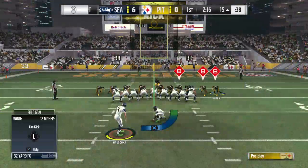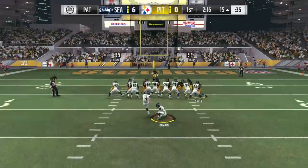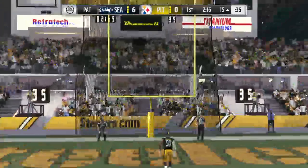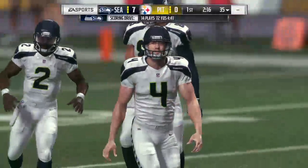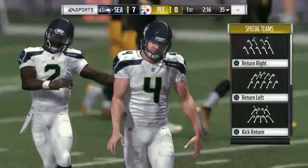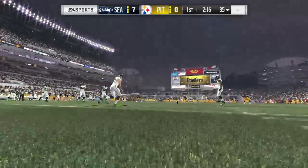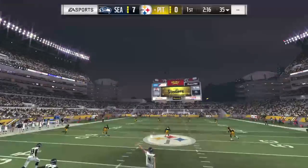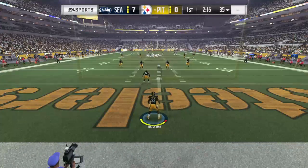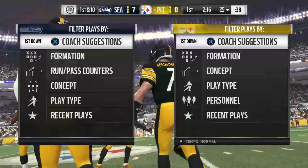Stephen Hauschka for the point after. And this will give the Seahawks a 7-0 lead. Hauschka now to send this one away following the score. And they will not get a chance to return this one as it's through the end zone for a touchback.